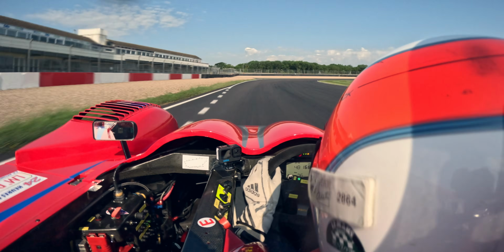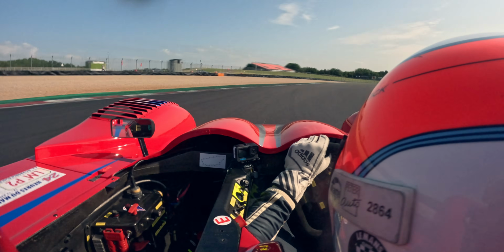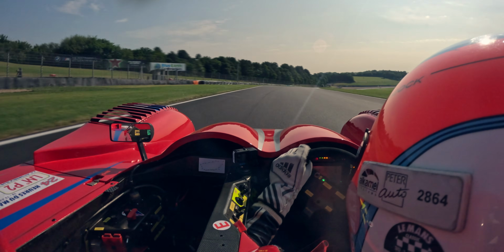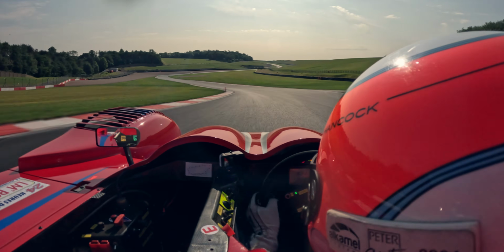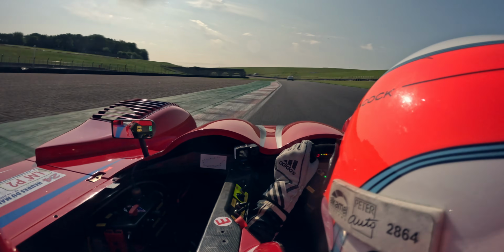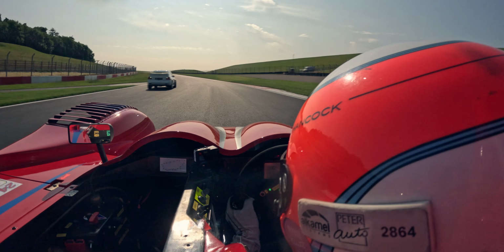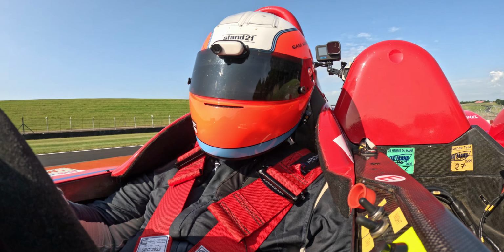Smooth power delivery, easy and light shifts, just a little blip of the throttle on downshift, keep the right foot pinned for upshifts and just pull and release the lever. Those big carbon brakes, heating up, waking up. So much more power, especially torque, than I remember.